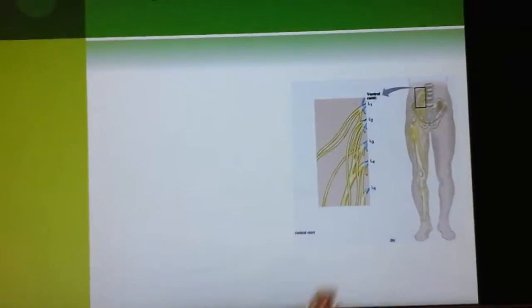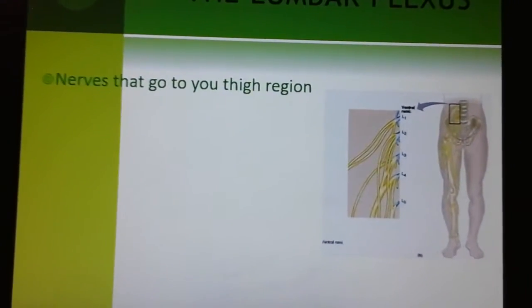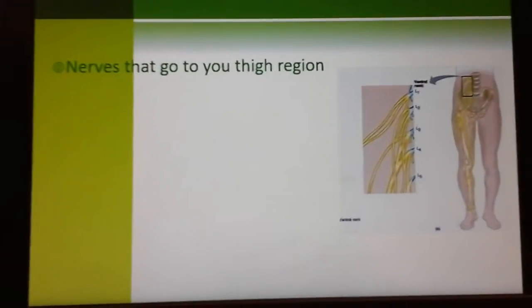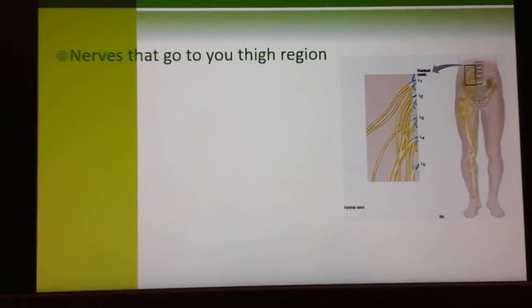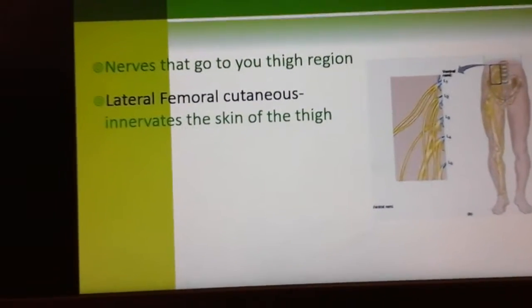So you can see here in the diagram right there, these nerves are going to branch off of your lower back. Okay? And so this is going to be like your hip and your upper leg. Okay? So if you'll notice, these are nerves that go to your thigh region. And you guys know the bone of your thigh is your femur. So notice most of these deal with the term femur.